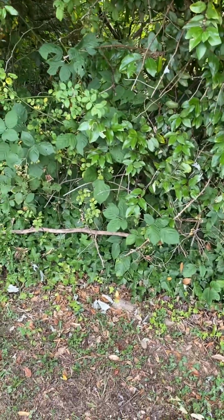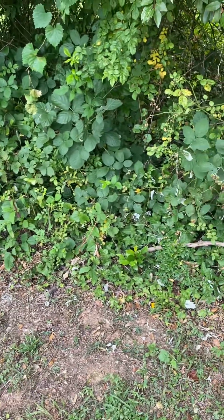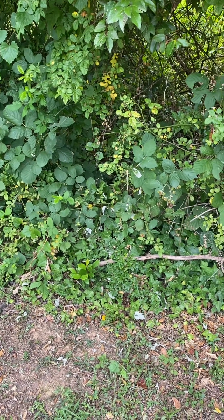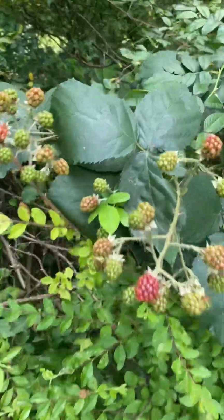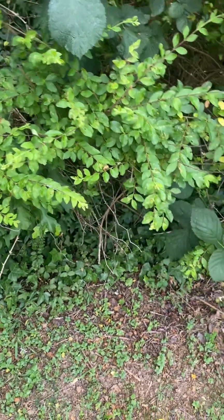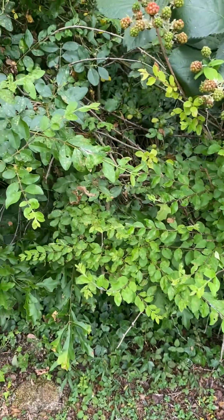There's some more down here. And I don't mind that Thomas clears some of these raspberry vines back because they are very invasive. They will take over your entire yard. That's what I mean. Blackberries and raspberries, both of them will totally take over. So you have to keep them under control.